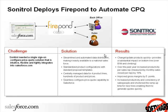So when we selected Salesforce and Firepond, we decided to separate the install, the implementation. Because our sales team didn't have computers, let alone any tools like this, we decided to roll out Salesforce first and ran that for approximately 4 months just to get everybody comfortable and up to speed on the change. And then we took about 6 weeks to build the Firepond application for what we do specifically. And then we rolled that out, again, 4 months after we rolled out Salesforce.